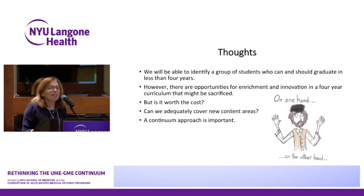On the other hand, can we adequately cover all of these new content areas, everything that we've tried to do with system science and health policy? Can we do that well in a shorter curriculum? And finally, this is preaching to the choir and stating the obvious, but a continuum approach is not just important, it's essential. If we feel there are things we don't need to do in UME, we've got to be pretty confident that they're going to be picked up at the GME phase of the curriculum.